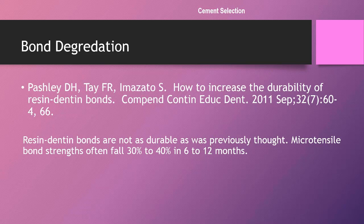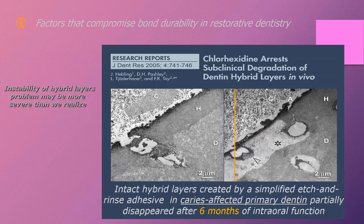Here's another research article by Pashley and Tay talking about bond degradation. We know that resin dentin bonds are not as durable as we previously thought. Granted, they're very strong, very great, but they do degrade just like everything else. And so we know microtensile bond strengths often can fall 30 to 40% in 6 to 12 months. And so we get a degradation in its ability to adhere to the tooth. Hence, I said you should always think about anytime you can put in mechanical retention to have less stress on adhesion, as adhesion starts to degrade over time.